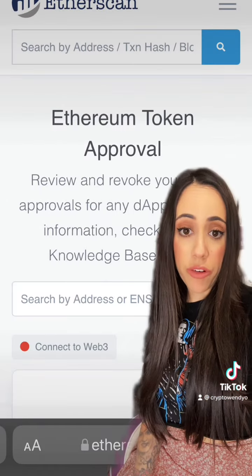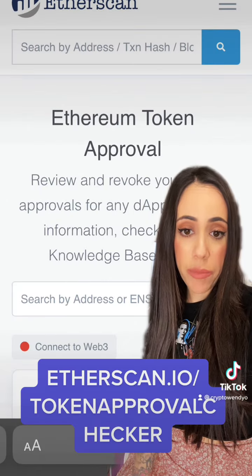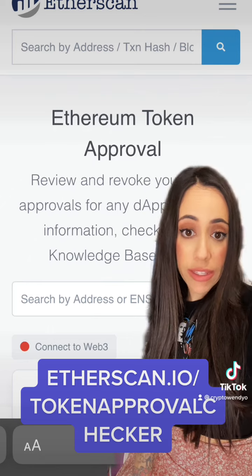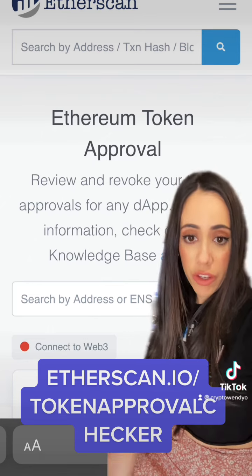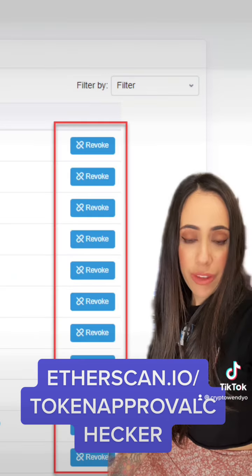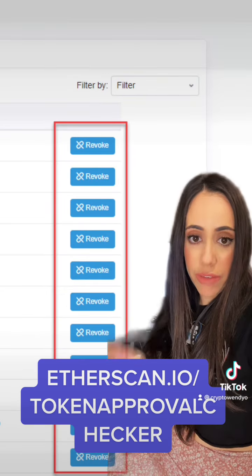I think it's very important to always make sure you disconnect your MetaMask from any type of activity you do, but there's another step you should take. This is software that was recommended to me by an OPSEC friend of mine, and he's also a developer. It's etherscan.io/tokenapprovalchecker. You need to make sure you're connected to your wallet. Once you are, you'll see all of these different permissions.